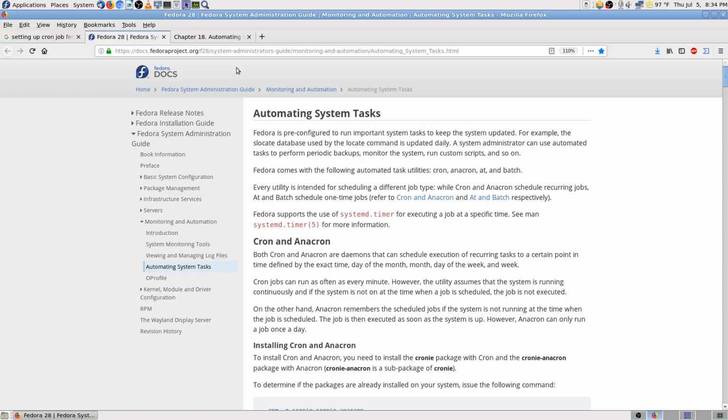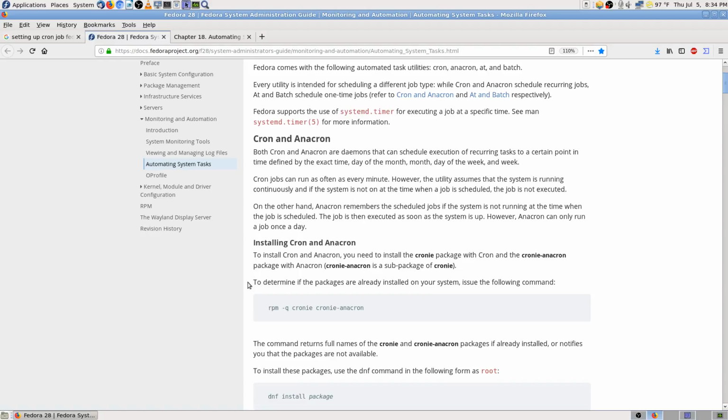I mean, whatever search way you want to do it, but it's actually at https://fedoraproject.org, the F28 System Administration Guide. And I'm not even going to try to read all that. I'd get it wrong. Okay, so yeah, there's cron and anacron, and let's see, where does it say?